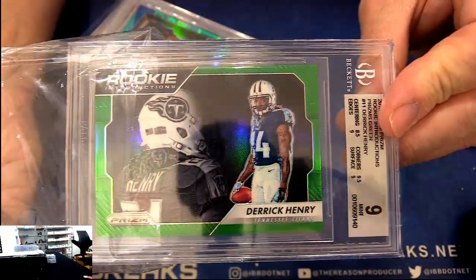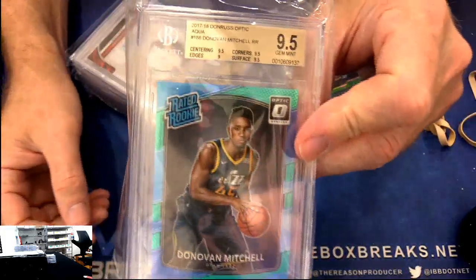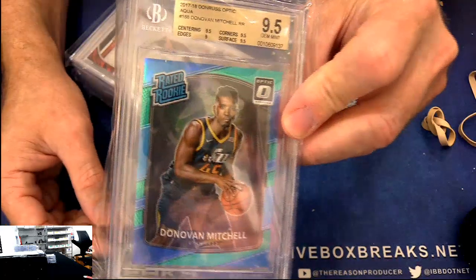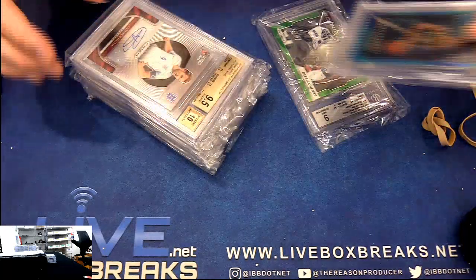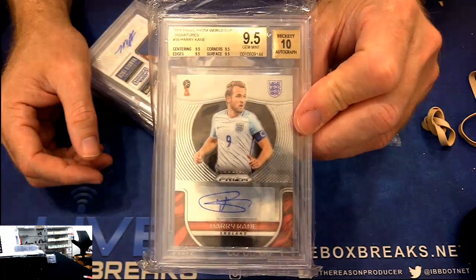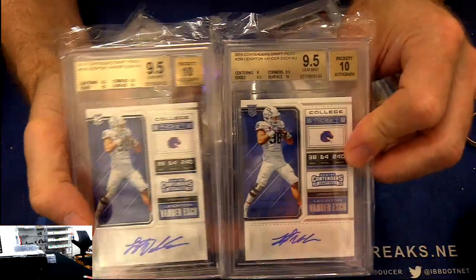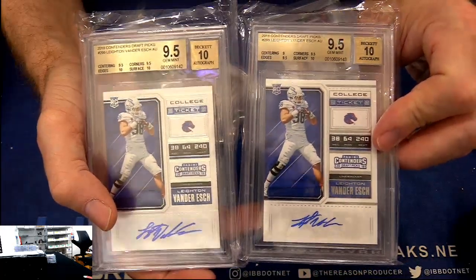Derrick Henry green. Got a 9. Got a Mitchell, check that out. Aqua 9.5. Boom. Big one there. Numbered to 25. Oh my goodness. That's mega right there, man. And we got a Harry Kane, 9.5/10. Prism World Cup hit. Nice. It's huge right there. Vander, you got 9.5/10 on both of them. I pulled both of these, didn't I? I did. Out of our player case.